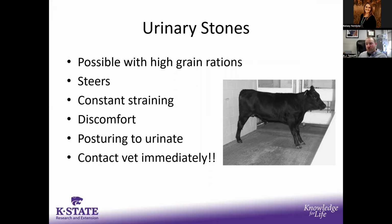We see animals straining. It's usually steers on a high grain ration that are growing rapidly. All of a sudden they become super uncomfortable. They'll be straining, they'll stretch out. They may hike their tailhead consistently. These are all symptoms of they're trying to urinate, but they can't. Their bladder just gets bigger and bigger and causes a lot of straining, a lot of pressure. Contact your veterinarian immediately.